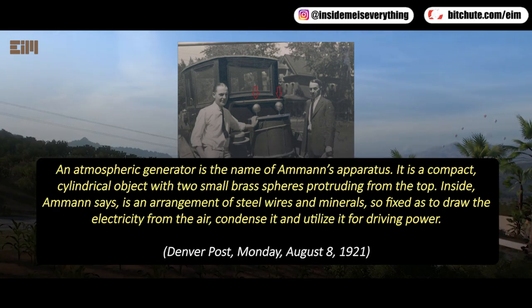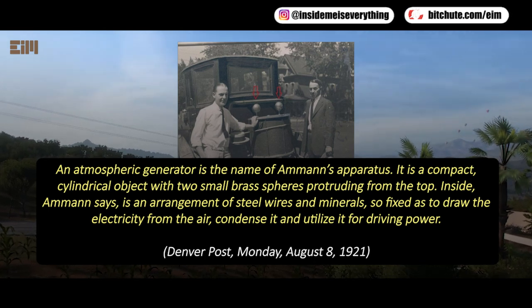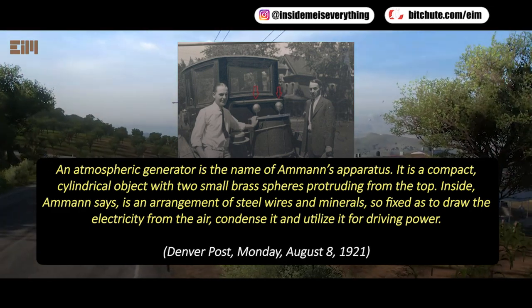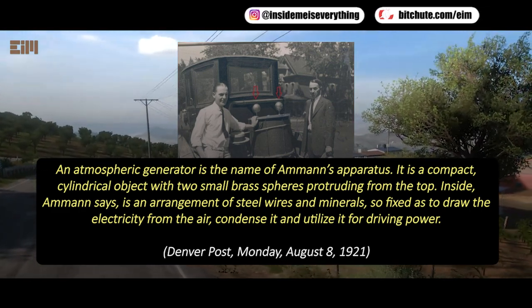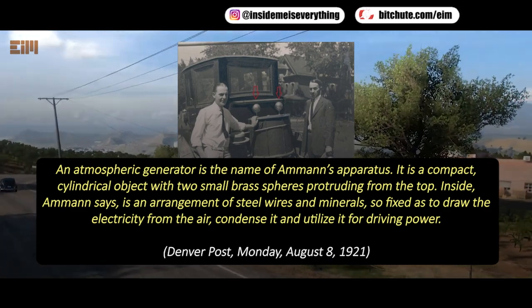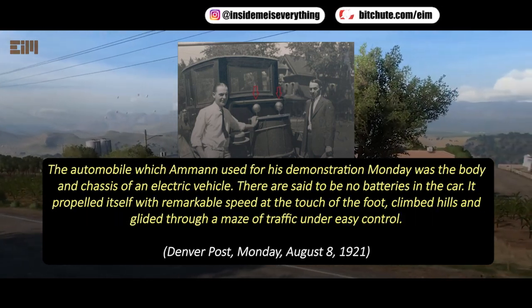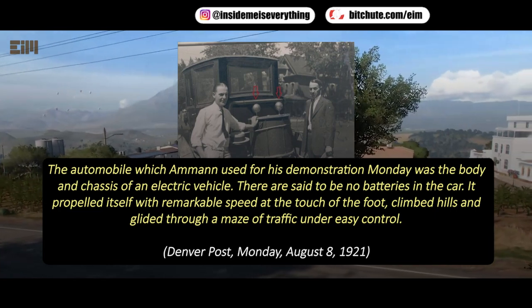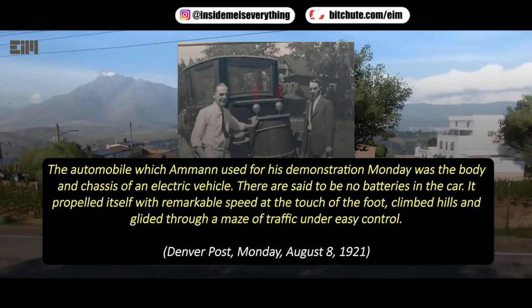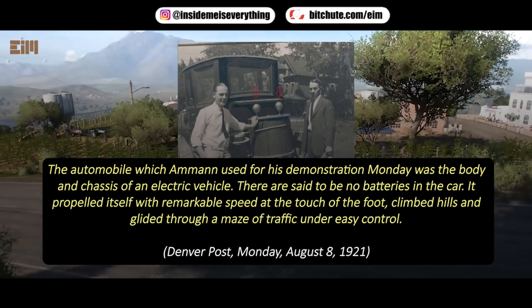An atmospheric generator is the name of Lamman's apparatus. It is a compact cylindrical object with two small brass spheres protruding from the top. Inside, Lamman says, is an arrangement of steel wires and minerals, so fixed as to draw the electricity from the air, condense it and utilize it for driving power. The automobile which Lamman used for his demonstration Monday was the body and chassis of an electric vehicle. There are said to be no batteries in the car. It propelled itself with remarkable speed at the touch of the foot, climbed hills and glided through a maze of traffic under easy control.